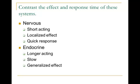So looking at the effect and response time, I always think that the nervous system is the quick and dirty version. It's short-acting, localized effect, quick response. Okay?